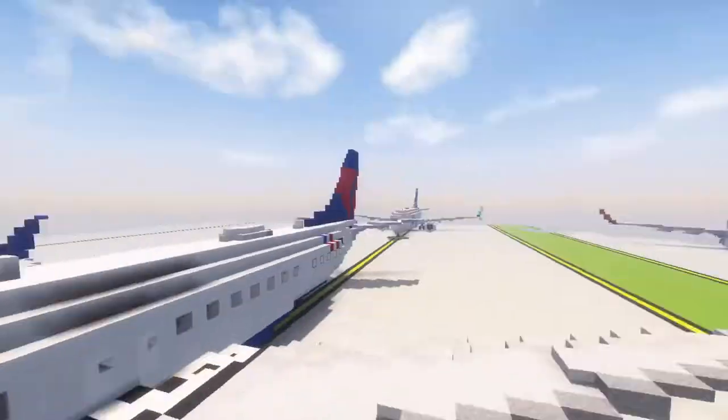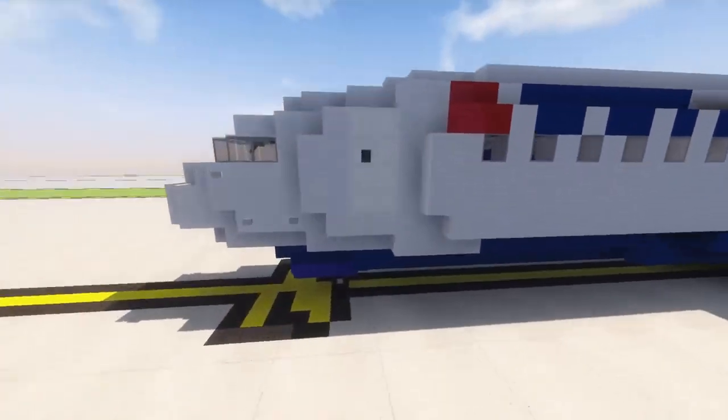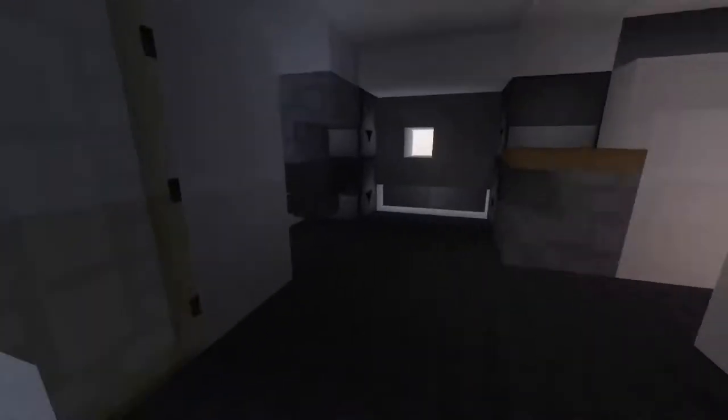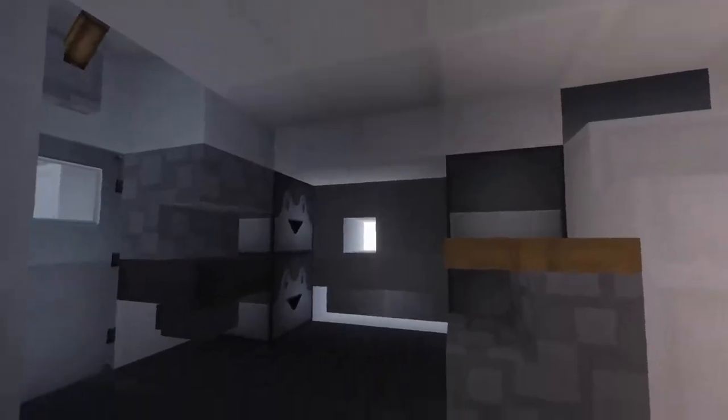It's got Delta on the side, Delta widget, I think it's called. Blue engine, very nice. Blue underbelly. Yeah, so that's the exterior for Delta, now it's gone to the interior. To your left, we have, once again, a lavatory, then we have nothing here, and then two galleys and a crew seat. Well, one galley when you think about it, but yeah.